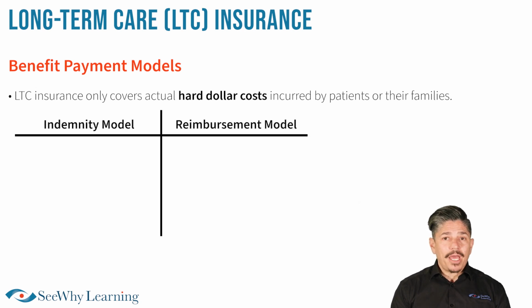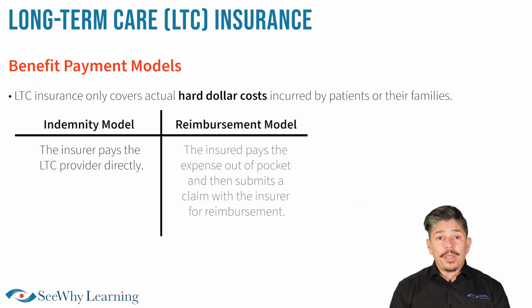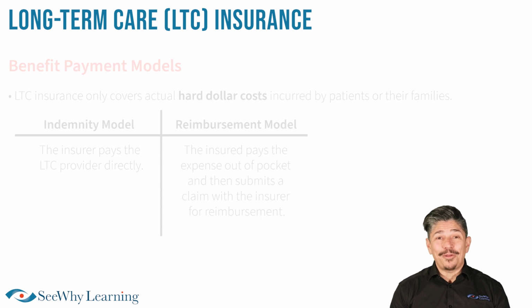There are 2 types of benefit payment models, the indemnity model and the reimbursement model. Under the indemnity model, the insurer pays the LTC provider directly. This means the patient is never out of pocket. Under the reimbursement model, the insured pays the expenses out of pocket and then submits a claim with the insurer for reimbursement. Now let's move on to look at the benefit amounts.